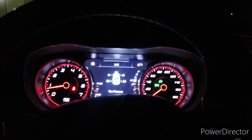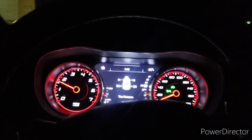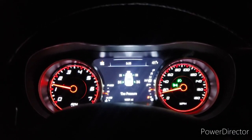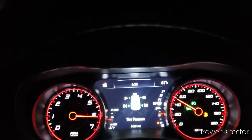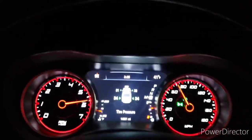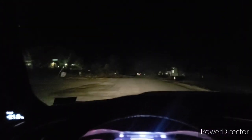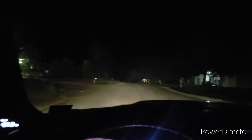Alright, I'm going to show you guys what it does now, with some actual power in it. Spinning now. But night and day difference from where it was. Calling it quits.